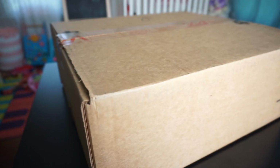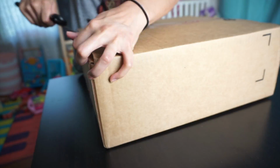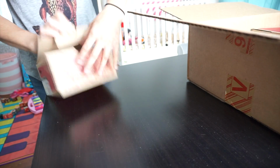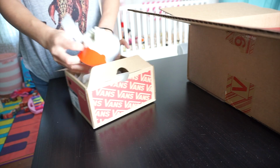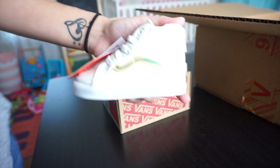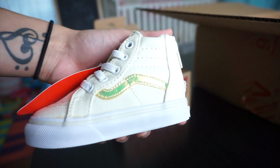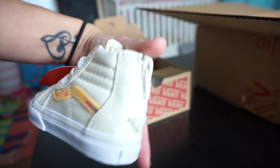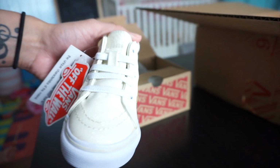So Aria and I just got our new shoes. Let's open the box. These are gorgeous. I'm really excited for these. Oh my god! They're perfect! Look how cute they are. And they have glitter. Oh my god, these are so cute.